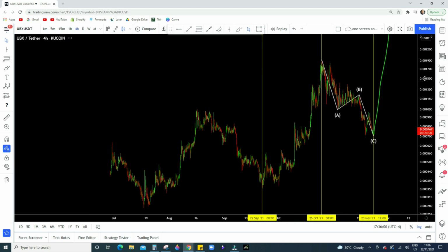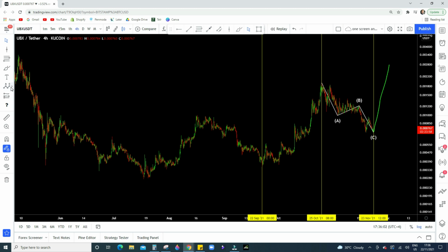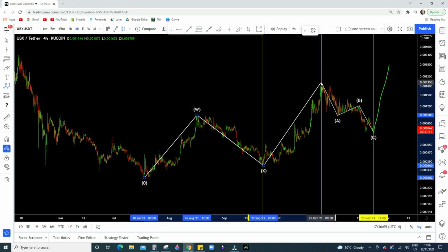And if we zoom out, the overall structure at this point is going to look like this. This was the first one, this is the second one, this is the third one, and this is the fourth wave that we are forming at this point, and then we'll get the fifth and the last wave of the overall structure. But there's also one additional confirmation that confirms this scenario of the fourth wave of the structure.